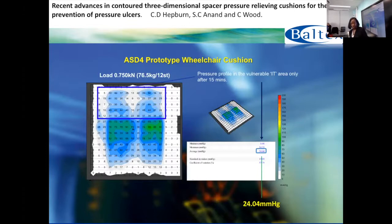Looking from the diagram, you can see that we have transferred the higher pressures from the vulnerable area to the less vulnerable area, being the trochanteric shelf, which is the thigh area.